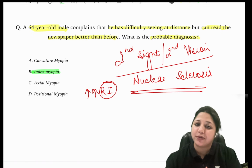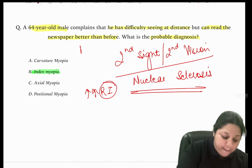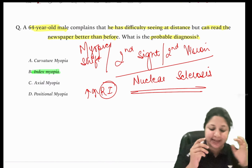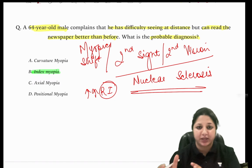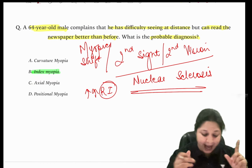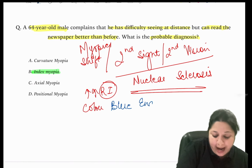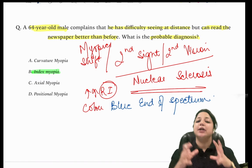What other things do you get to see in nuclear sclerosis? One is second sight, or what is called the myopic shift, or the second vision. Number two, there is an increase in the refractive index, which gives us index myopia, the myopic shift. There is a second sight, and there is also difficulty in color perception, specifically towards the blue end of the spectrum. All right, so that is nuclear sclerosis.